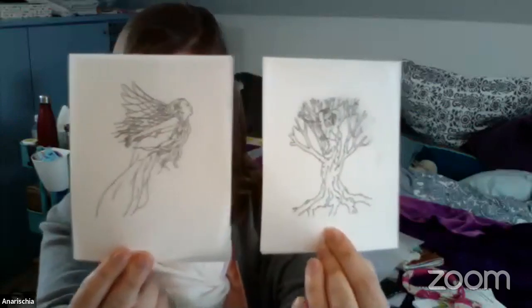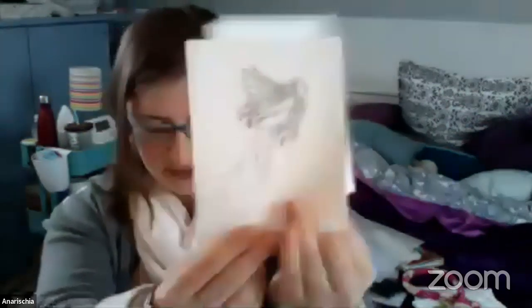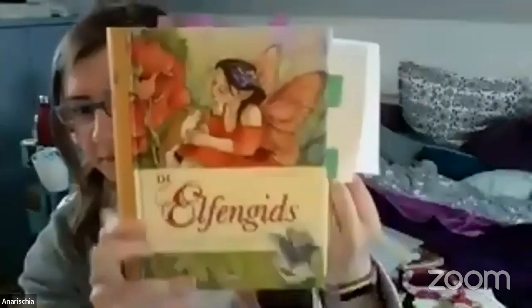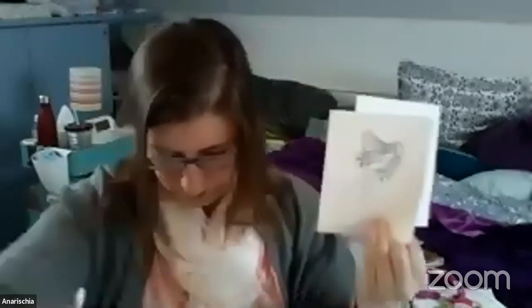Jane's at work, so she's not still with us. Risha's got some. Let's have a look at Risha. Hang on. I can't see what it is yet. Here she is. Oh, she's been drawing fairies and trees. Oh, is that from a Rackham? A Rackham, Arthur Rackham reference. It's from a book I have. Oh, that's pretty. It's The Elfin People.